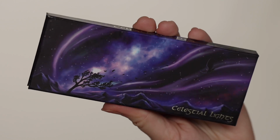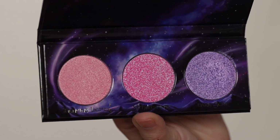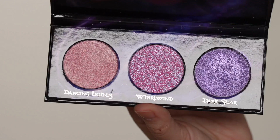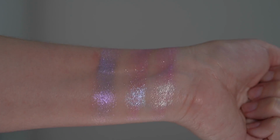So here is the highlighter palette. They're a little bit more like blushy highlighters. They do have quite a bit of pigment to them, but they are so smooth and really beautiful on the cheek. I already know based on just this palette, I need them to do more highlighter palettes like that, or just single highlighters as well.